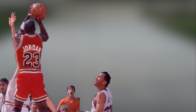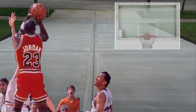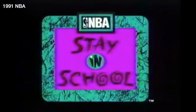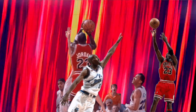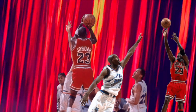That Jordan jewel stayed parked beside a suburban Cleveland driveway for about 15 years until that family friend decided to auction it off to help pay for college. Stay in school. It's your best move. This kid just happened to have one of the most historic goals in the world that he was playing horse on. As for which of the high-profile Jordan backboards is more valuable or more of an MJ milestone, part of that will be answered when the bidding for the Heritage Auction ends May 24th.